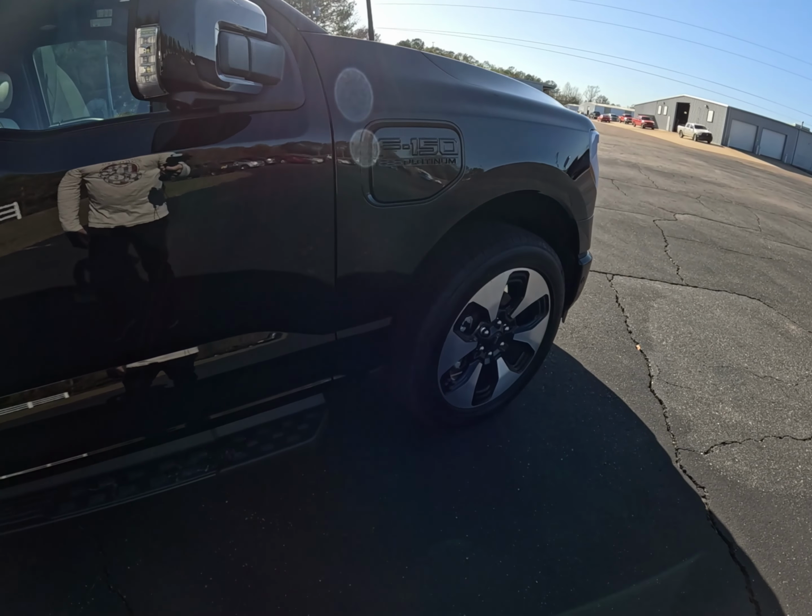So that's pretty cool. Tailgate goes up, you just press the button, and it's an automatic tailgate, and it goes up to the top. So pretty nice.